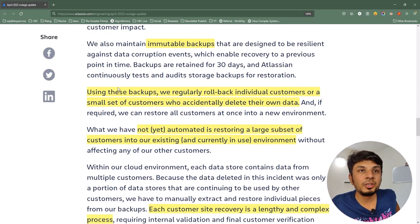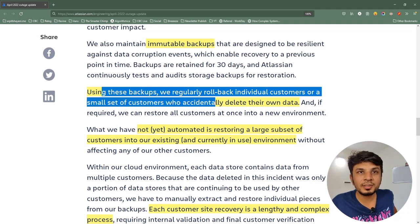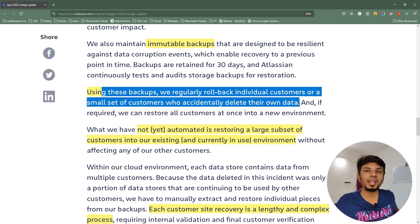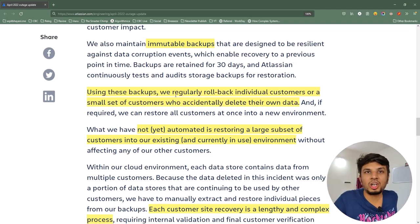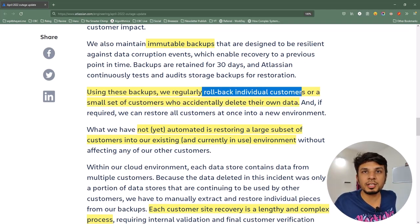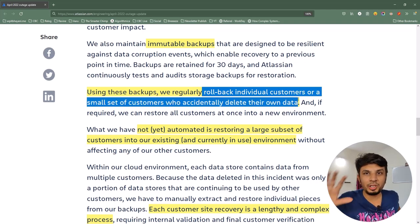What next? Using these backups, we regularly roll back individual customers or a small set of customers who accidentally delete their own data. Now, this is where the fun part begins: how their recovery process looks. So they use the backups we just talked about to roll back individual customers' data or a small set of customers who accidentally deleted their own data. Because the data is there in the backup, they can just take that dump and restore it into a database, and done. So the data is very easily restored, right? And if they've accidentally deleted, the entire data is restored, right?